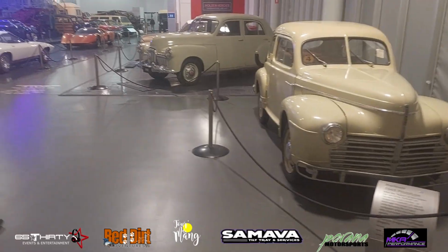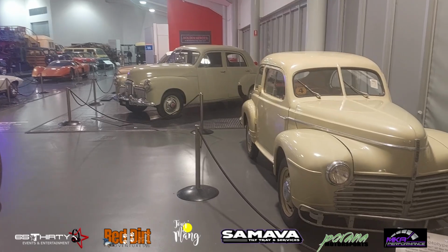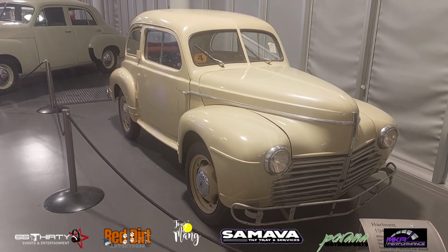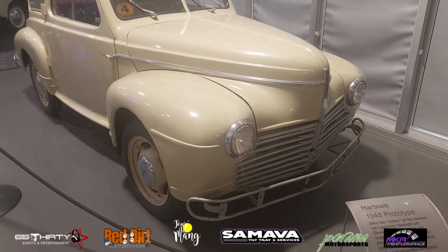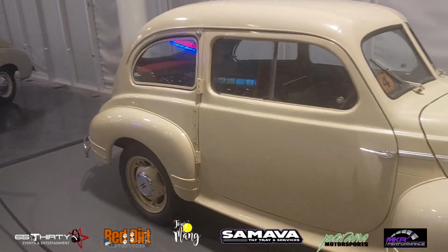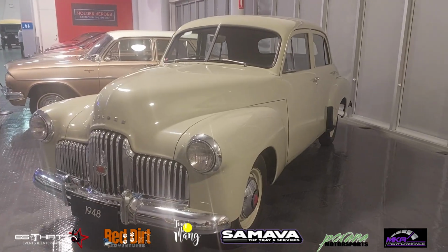Well, I've just walked out into this hall and absolutely lost my shit. There is some cars in this hall that are literally the definition of a Holden man's dream, and this is not one of them. But it is a Harnett prototype 1948. Whew. I can't wait to get over to them cars.